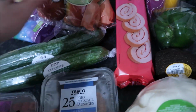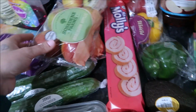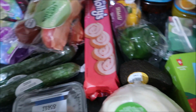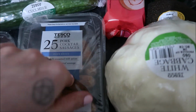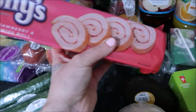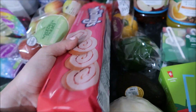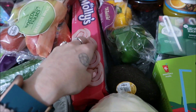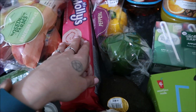Raspberries, two cucumbers, two lots of apples. These are really small. But yeah, two apples. I got some cocktail sausages for pack lunches. I got one of these for the kids to have after dinner. We actually made a flan with like fruit and jelly, and that's lasted a couple of days. And it's nice to have like a little pudding after tea.